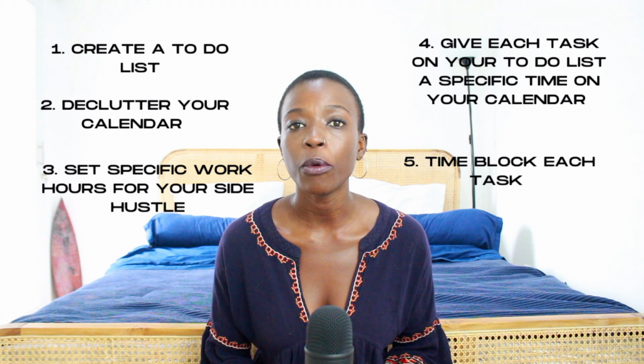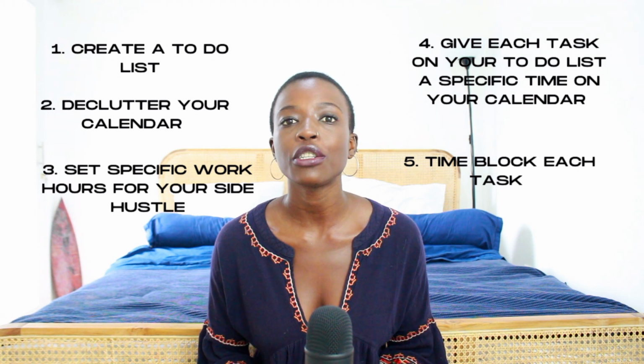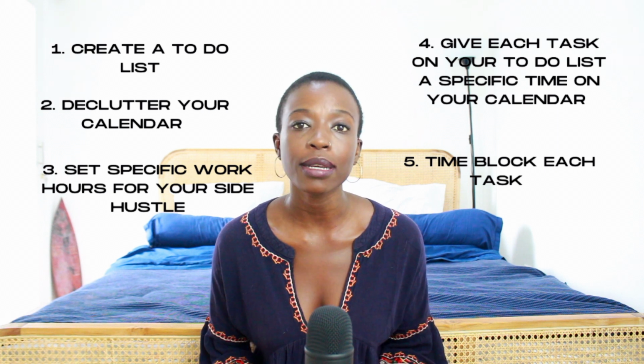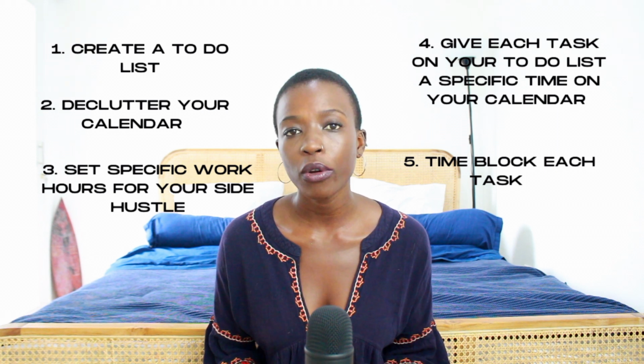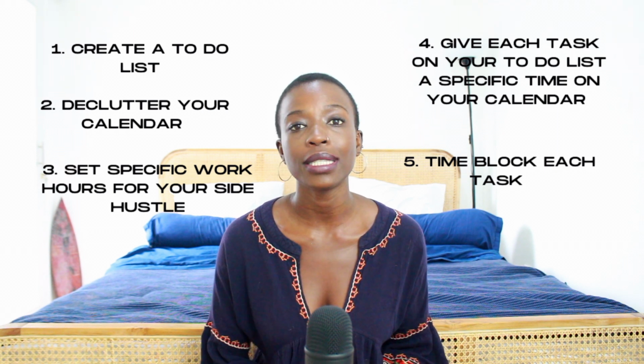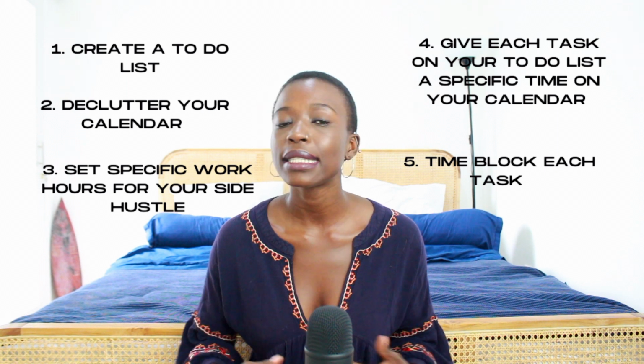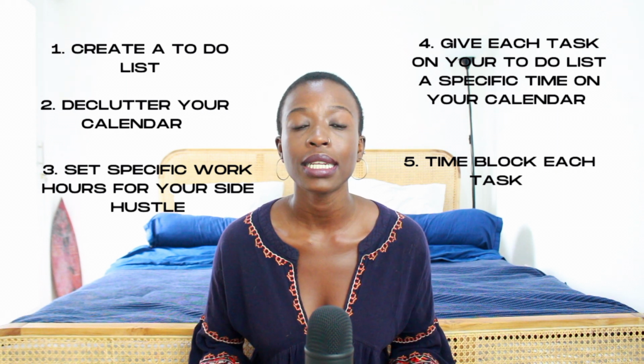practice this more and more, you'll start learning how long certain tasks take you, which means that you'll be able to plan even better, because you might set aside an hour for your accounting and realize that actually you need an hour and a half. That means in the future you're going to set up an hour and a half specifically for your accounting. Same goes for every other task.